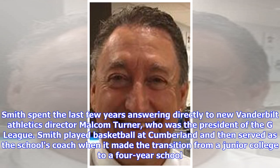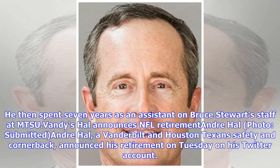Smith spent the last few years answering directly to new Vanderbilt athletics director Malcolm Turner, who was the president of the G League. Smith played basketball at Cumberland and then served as the school's coach when it made the transition from a junior college to a 4-year school. He then spent 7 years as an assistant on Bruce Stewart's staff at MTSU.